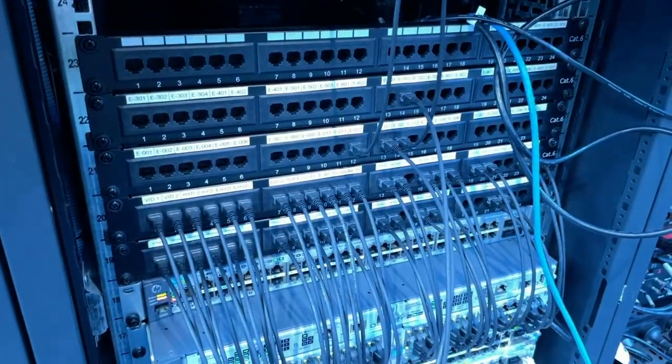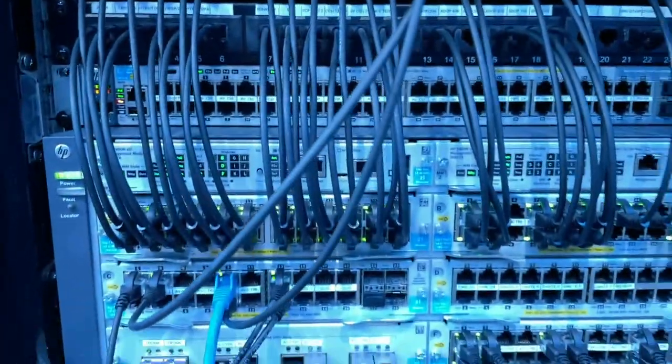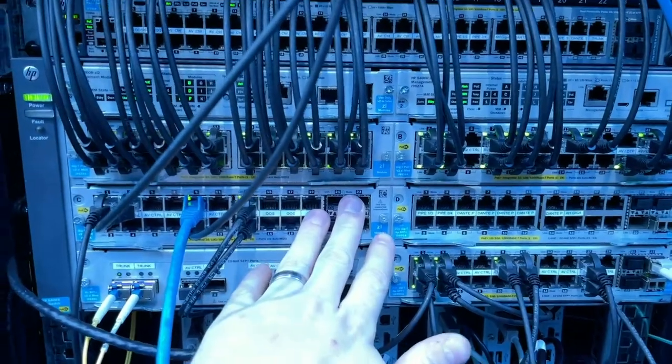We've got all the Ethernet patch bay. Basically all the permanent patches happen here and they go to the core switch. The core switch does all the DHCP reservations for everything.